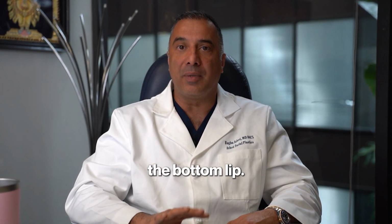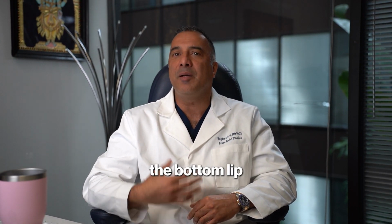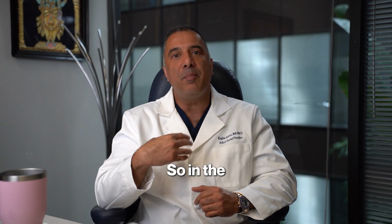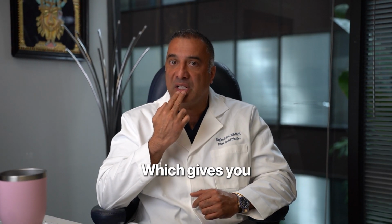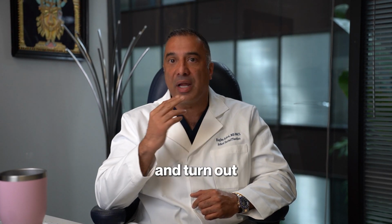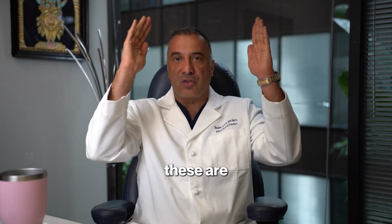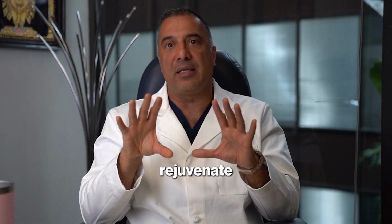Now, for the bottom lip, you've got a couple of options as well. Most of the time, the bottom lip does not lose as much volume as the top lip. So in the bottom lip, you may be able to get away with another V to Y advancement, which gives you a lot of volume and turnout of the middle, probably 40 to 50%. All of these are surgical procedures that we're using to describe how to rejuvenate the lip.